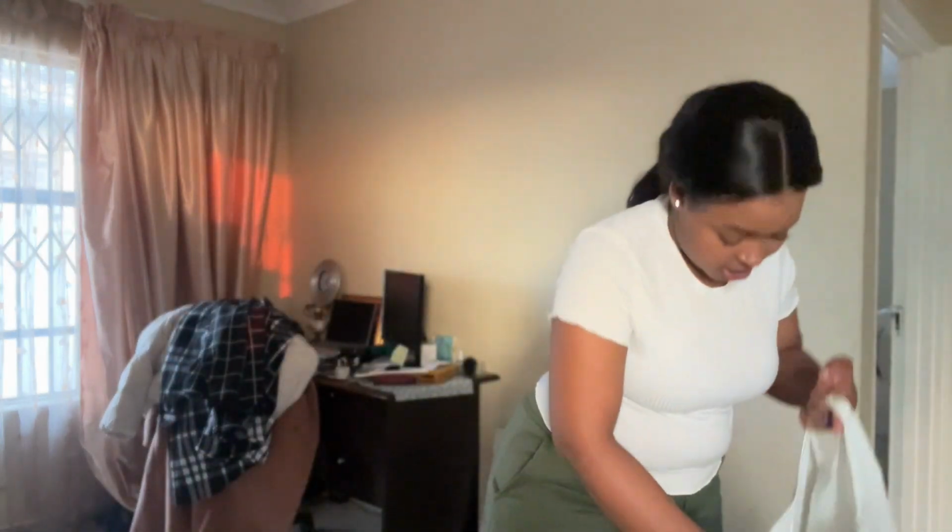Anyway, I really love it. I love it. My shirt's like this. No guys, even the quality feels kind of good for summer. I'm just gonna put them here on the chair, guys.